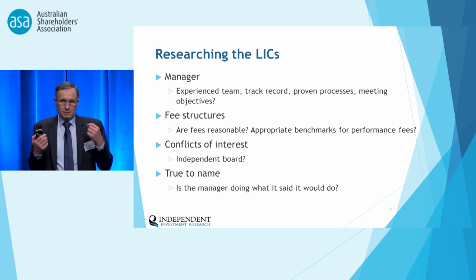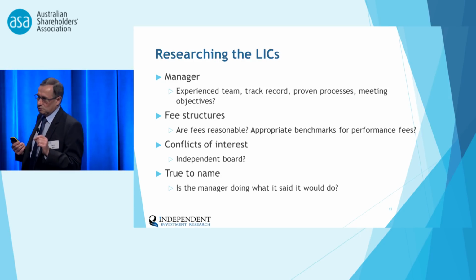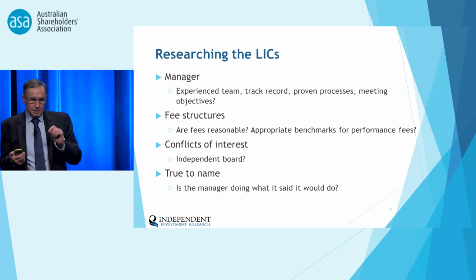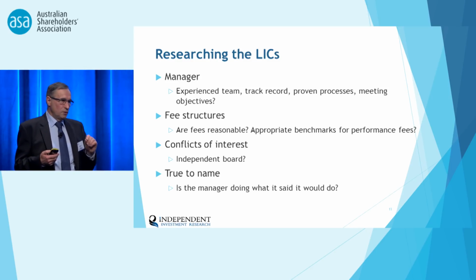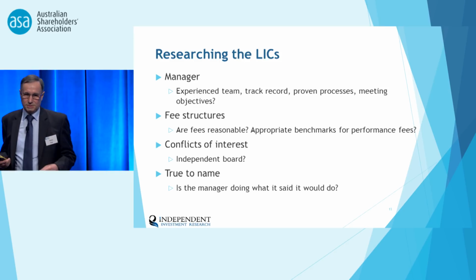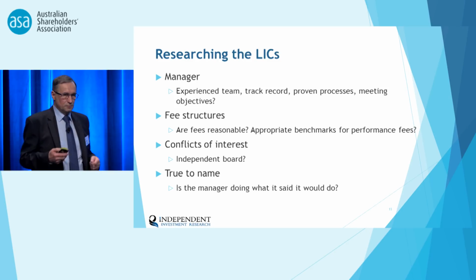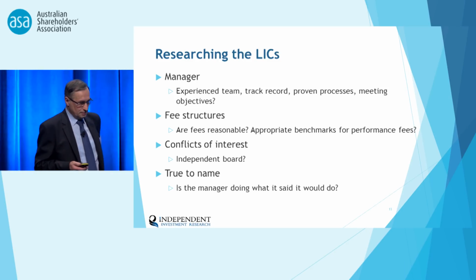So I guess the things that you have to look at and ask yourself, look at the background to the individual directors and say, are they people of integrity? Do we think that they will always act in our interests and as shareholders in the listed investment company? If you can't convince yourself of that, then you probably should steer clear.